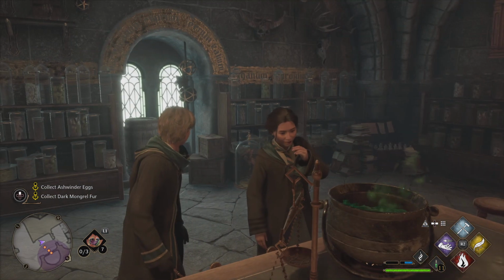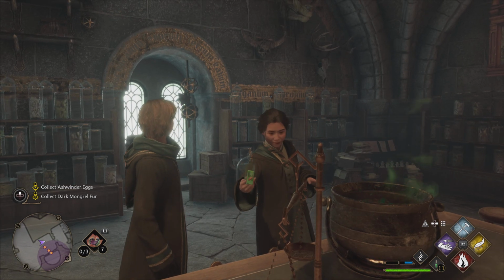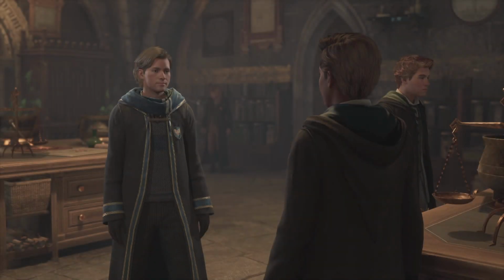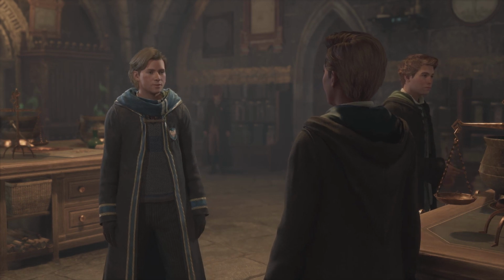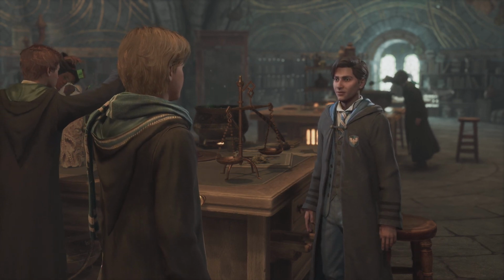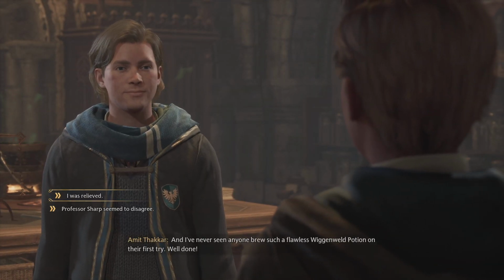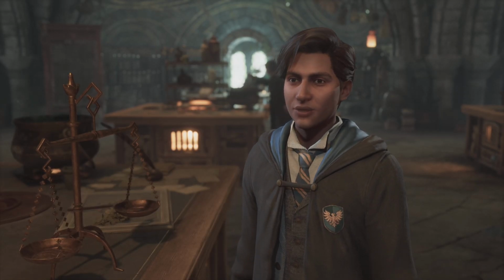Fine job brewing your first Wiggenweld potion. But there are many potions yet to learn. This is going to be a busy year. I was impressed that you were able to answer Professor Sharp's question about the Wiggenweld potion. Oh, thank you. That means a lot coming from a fellow Ravenclaw. And I've never seen anyone brew such a flawless Wiggenweld potion on their first try. Well done. I'm glad I was able to get it right the first time. You must simply have a knack for potion making.